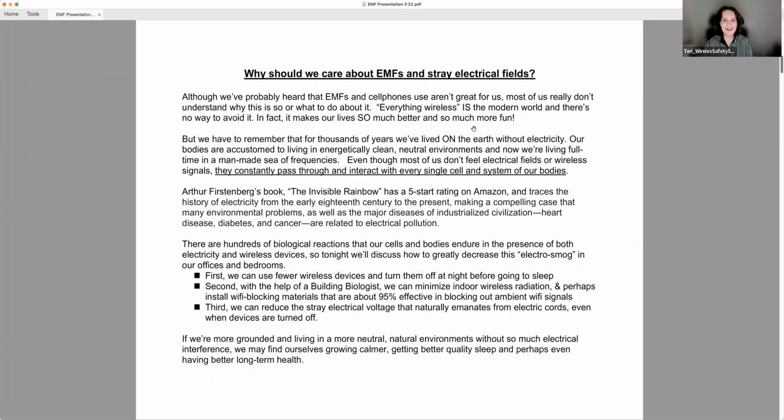Okay, great, thanks. Okay, why should we care about EMFs and stray electrical fields? Although we've all heard that EMFs and cell phones aren't great for us, most of us really don't understand why this is so or what to do about it. Everything wireless is in our modern world, and there's no way to avoid it. In fact, it really does make all of our lives, and even mine, so much better and so much more fun. But we have to remember that for thousands of years, we lived on the earth without electricity.